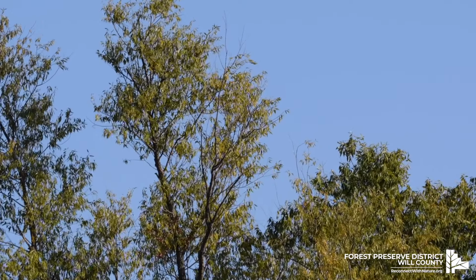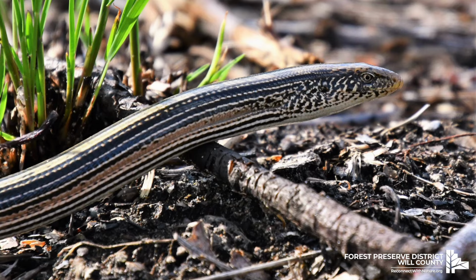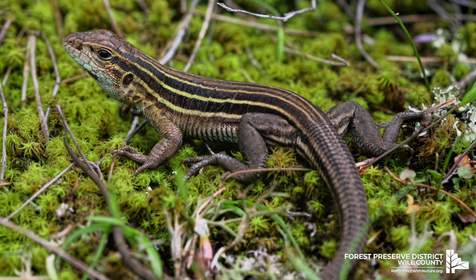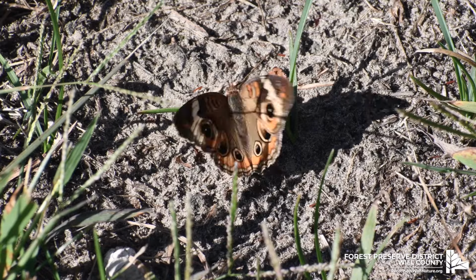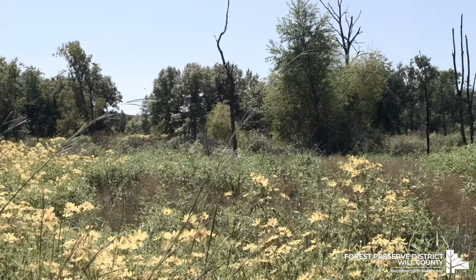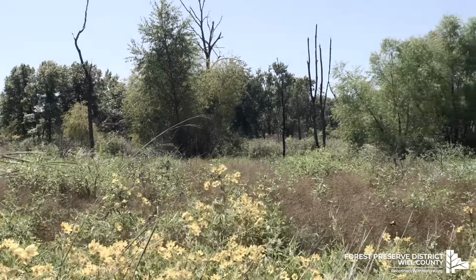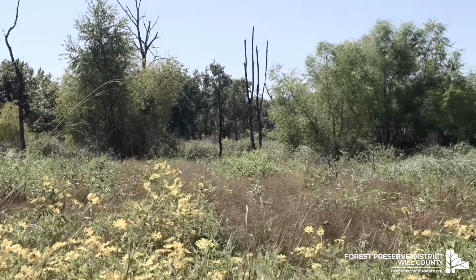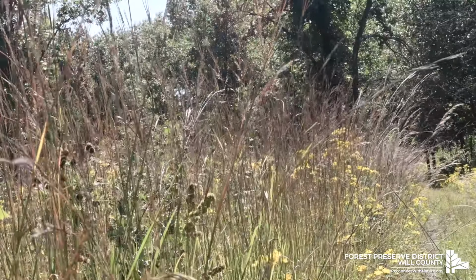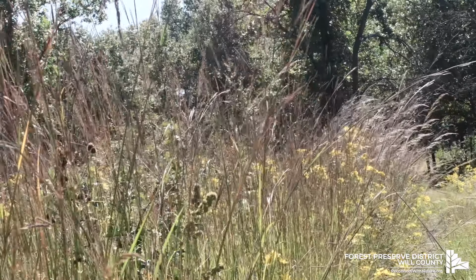Just a few of the creatures that can be found in these savanna habitats locally are slender glass lizards, a variety of dragonflies, six-lined racerunners, and many different butterflies. Not only are savannas home to a wealth of wildlife, but savannas are incredible places for holding onto and storing carbon. Those extremely long roots of the native grasses, as well as the trees, act as huge carbon sinks.